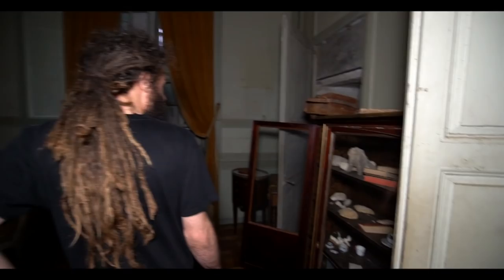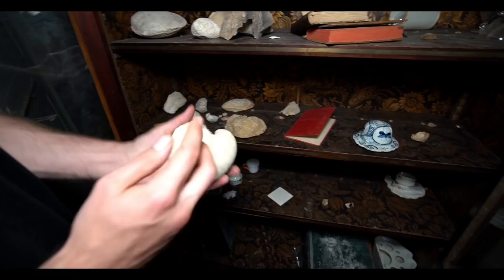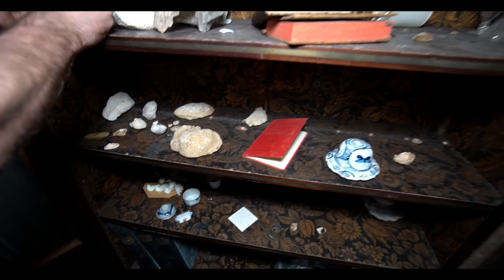Fossils. Wow. It's like clams and... Yeah. That's pretty cool. What a lovely plant. Look at that one. It's a big boy. Do you think someone's taken some of these? Yeah, this was probably full at some point. It looks a bit scarce. All the good stuff's gone.